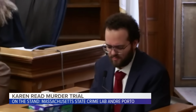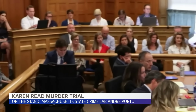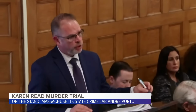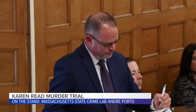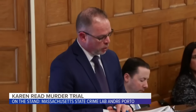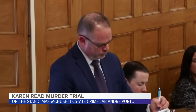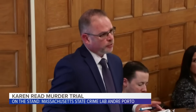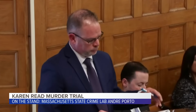And item 7-18.10.1, what is the description associated with that? Sample from stain H2 on back left of gray long sleeve shirt. And item 7-18.11.1? Sample from stain I on back right shoulder of gray long sleeve shirt. And item 7-18.12.1? Sample from stain J on back bottom right of gray long sleeve shirt. And lastly, with this group, item 7-18.13.1, what is the description associated with that? Sample from stain K on back bottom right of gray long sleeve shirt.